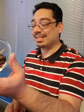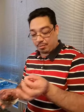Now, you guys, this is a very chunky tea. Look at this thing. It's got lots of blueberries and raspberries. You can barely see anything else. You got like the little bit of white tea in there.